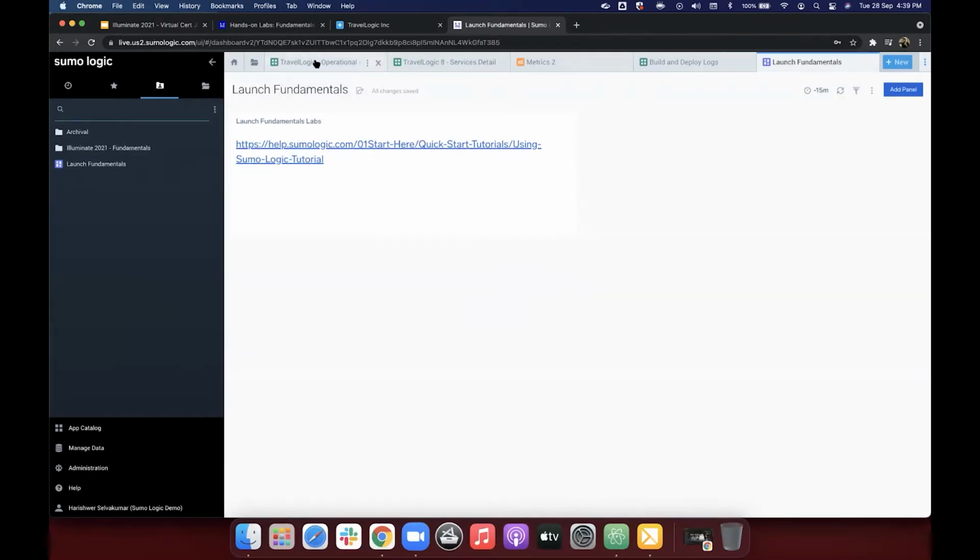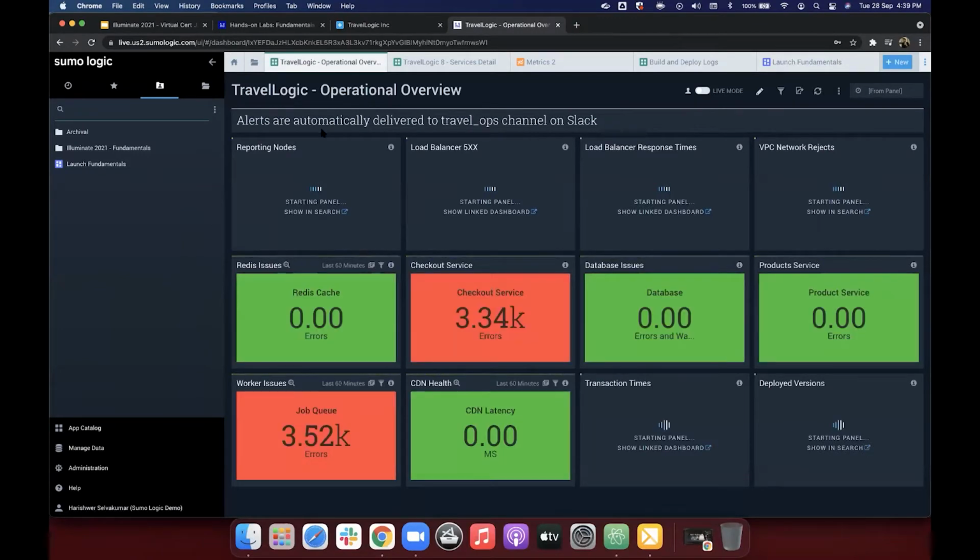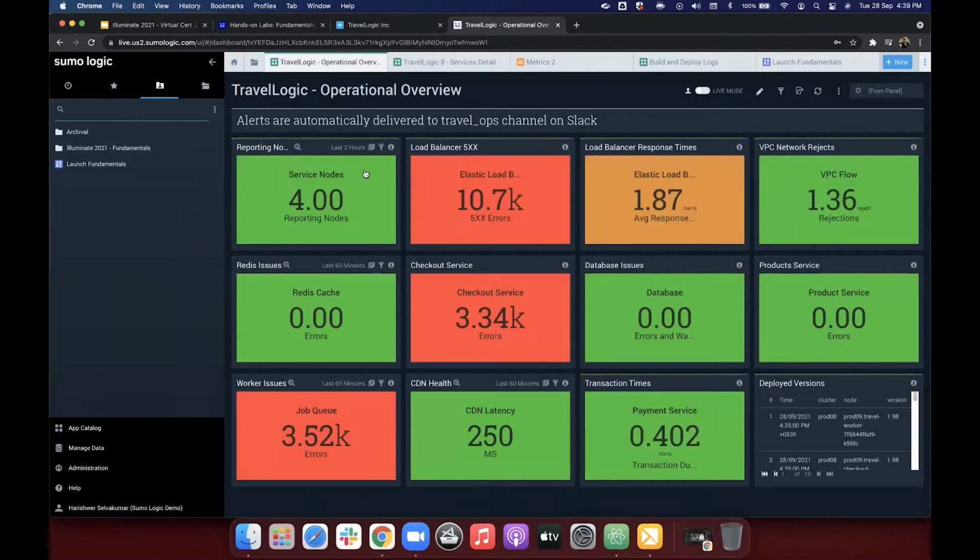So once I go into my demo environment, this is the type of dashboard which I'll be seeing for the checkout service and various other services which are working at the back end of that particular website. And as I can see here, there are around 3,000 errors just in the last 60 minutes.